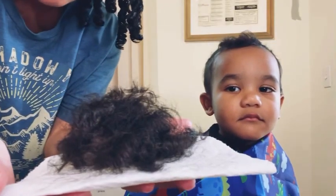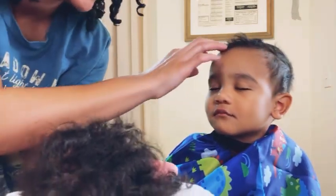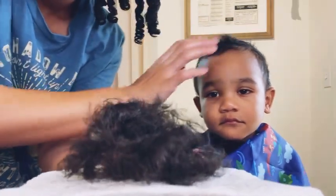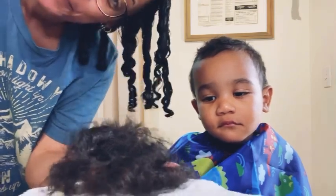So this is what we have. And Jarrell's gonna, it looks terrible right now because it's not styled and it's all fuzzy and it's not washed, but it will look better after he trims it and after we style it.